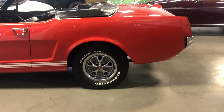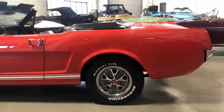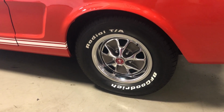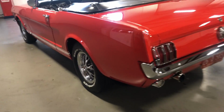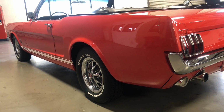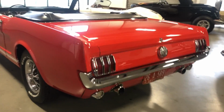And that's something you have to pay attention to when you're buying these Mustangs, as it was relatively easy to clone a GT out. You can see it's got the beautiful styled steel wheels. It's got newer BF Goodrich radial TA tires. And we did some work buffing this baby out so that she shines as good as she does right now. And really impressed with the way the paint quality came up after my guy did his thing.